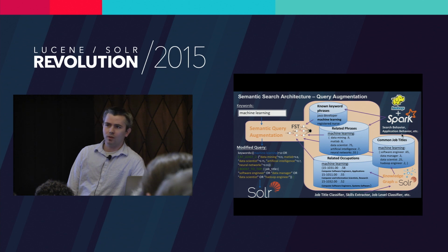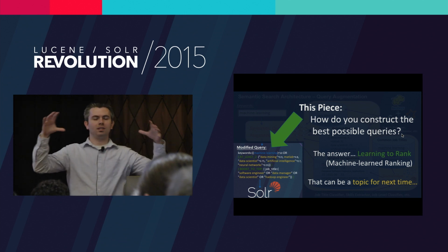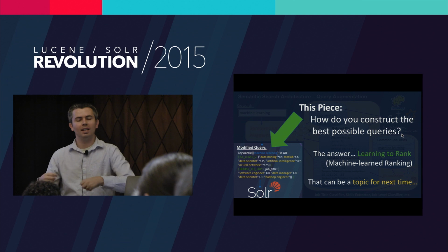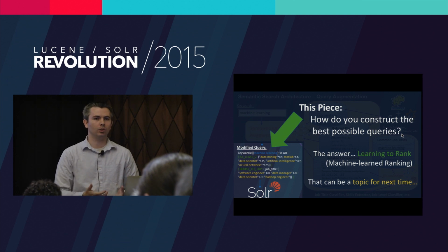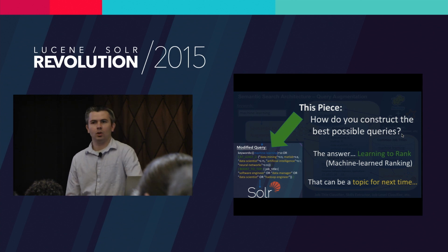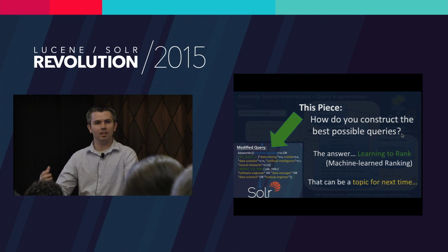We talked about most of the things on here, but the one that we didn't talk about is down here in the bottom left-hand corner, which is actually taking all of this knowledge and being able to, now that we understand the intent of the user, express that back to Solr as the actual query that's going to get us the best results? I'll be honest, we haven't spent nearly as much time on this as we've spent really trying to understand the intent. This is our next area of investment.